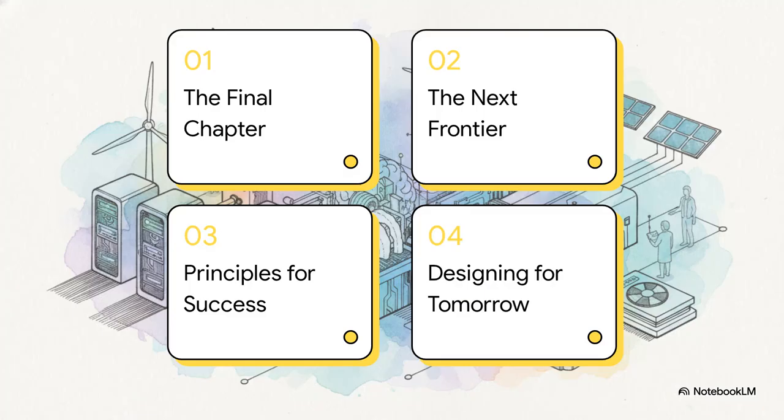So for our final chapter, we're going to hit 4 key areas. First, we'll talk about the big picture, what this all represents. Then we'll look at the next massive challenge, cooling. After that, we'll cover the principles that are absolutely essential for success. And finally, we'll talk about the mandate for designing the data centers of the future.